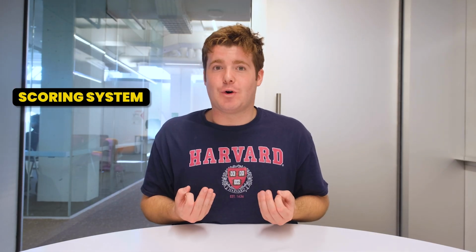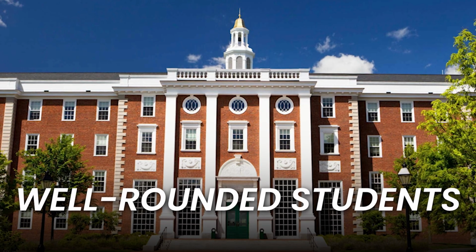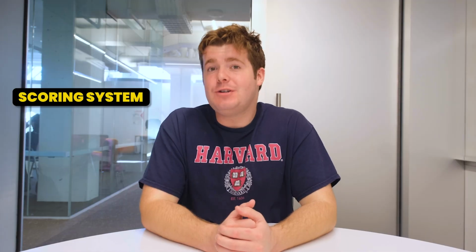As you can see from this scoring system, Harvard doesn't really want well-rounded students. They want students who go deep on a single passion and become elite at it.